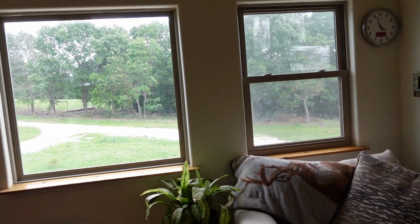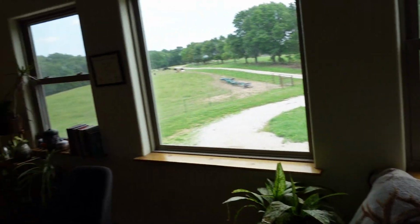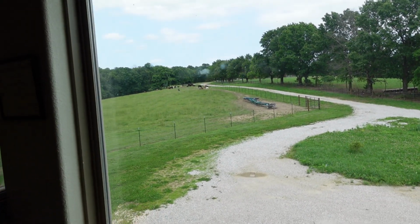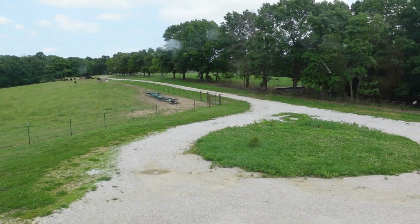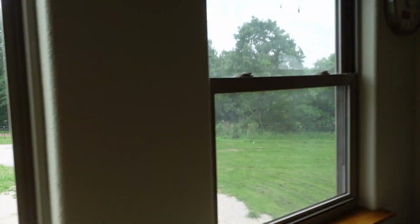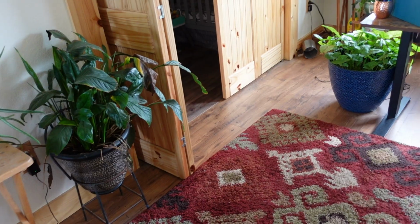Not that I always get that much work done with the baby, but it is where I work on editing and putting together these films, if not at the kitchen table. These windows, once again, I love my windows. I love being able to look out at our place. What's the point of living in nature if you can't look out a window and see it? I do need to clean these windows. Whew, man, I need to clean those bad.